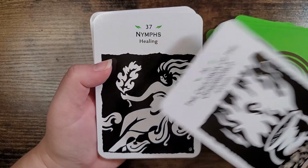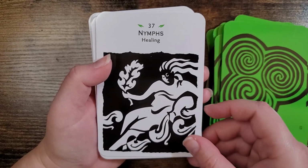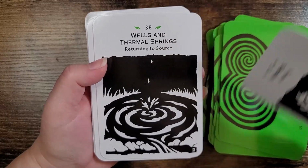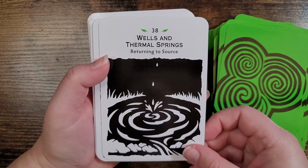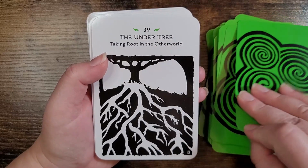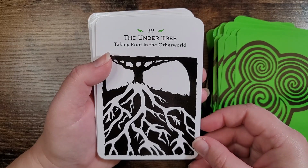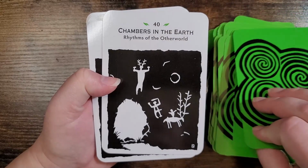This is really neat. I like all of the different topics that it's touching on. This can be a learning deck as well as a very versatile deck. I feel like it would be a very good self-care deck for healing.